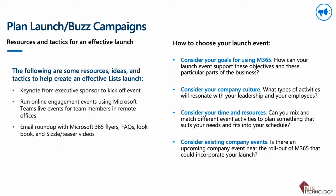Let's talk about the plan, launch, and buzz campaigns in a little bit more detail. So when you think about some of that launch criteria, you want a keynote that's going to kick off the initial things, like maybe one of the big bosses talking about what's going on right along launch time. You also want to run through online engagement, maybe using Teams or another product that you use for internal communication to help increase awareness and cover some of the core competencies of ways you can leverage Teams or OneDrive or Microsoft Lists. Also, you want to do email roundups with flyers, frequently asked questions, lookbook. Microsoft has such a large gamut of already pre-canned material that's ready for you to use.